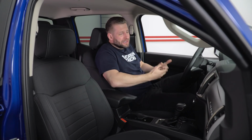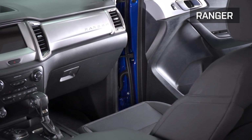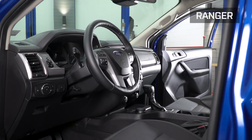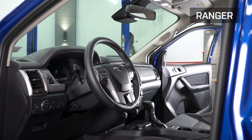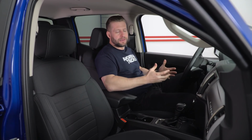Again though, the Ranger, it feels nice for what it is. It doesn't feel bloated or big. Still would not hesitate to put a family of 4 in this thing, car seat, whatever the case. Still plenty of room.